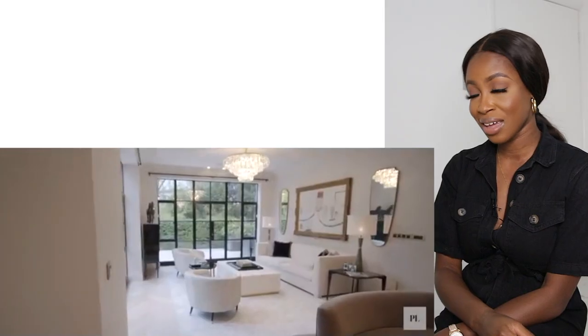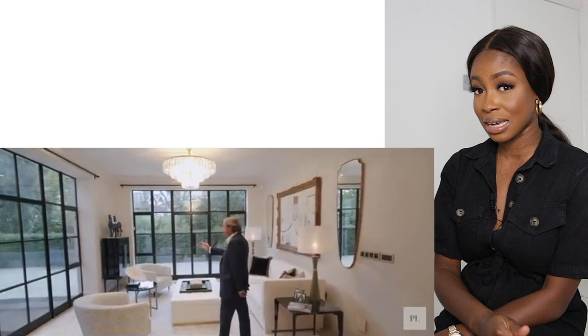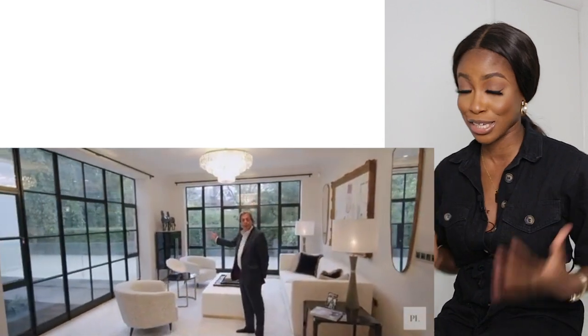Communal gardens. I didn't pay £28.5 million to have a communal garden. Don't want to have to share a garden with anybody, okay? But that lounge, I feel like it needs a little bit of love. There's no love in there right now, but this is London, so I'm loving the space. The space it's given me is absolutely great. Thank you very much. Let's go.